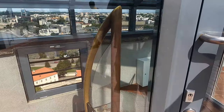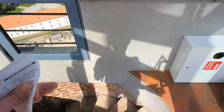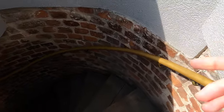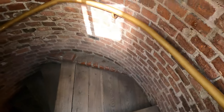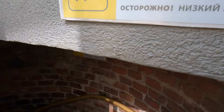All right. For the descent of man. So many people knock their noggins right here. It's literally chest height right now.